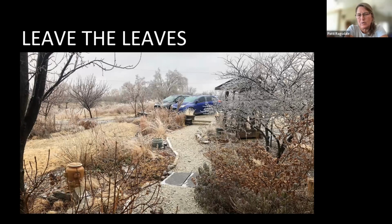I still am going to do whatever I can to make this a tolerable space for me personally. As I look out here, I want to be able to see something that I still find pleasant. This happened after, this was an ice storm. So I only remove what I have to that is close to the walkways, or maybe flopping over where I don't want it to. But I leave as much stalk as I can.